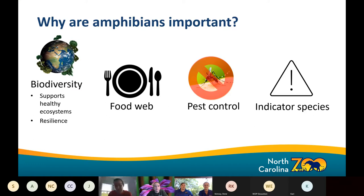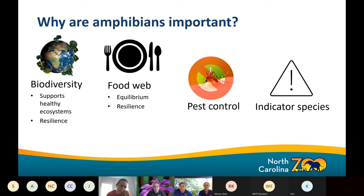The food web. They're really important in the food web because the food web is all about balance. Everything's interconnected, basically. So that equilibrium is in there. And if one part breaks, then it can cause upheaval in the whole entire ecosystem, basically. And that makes it less stable. So the food web helps with resilience as well.